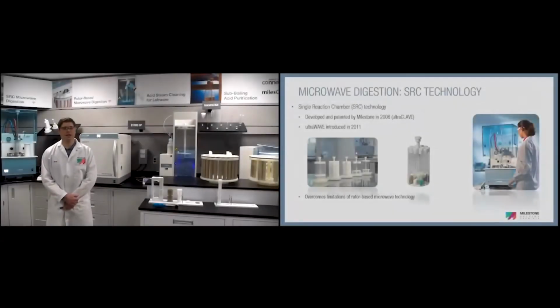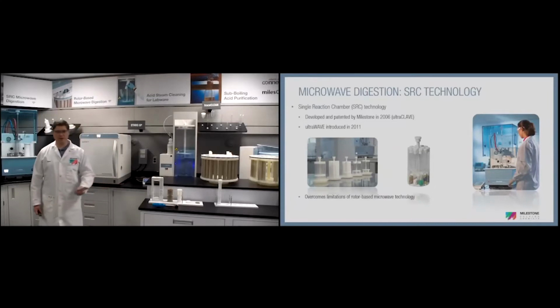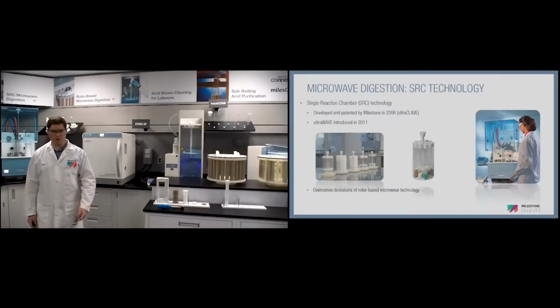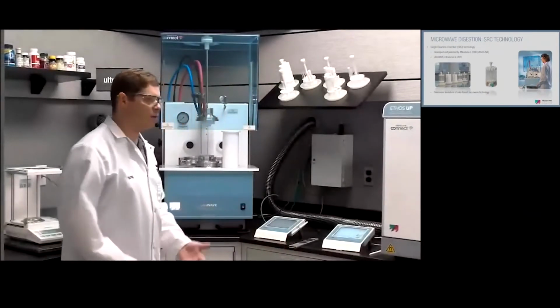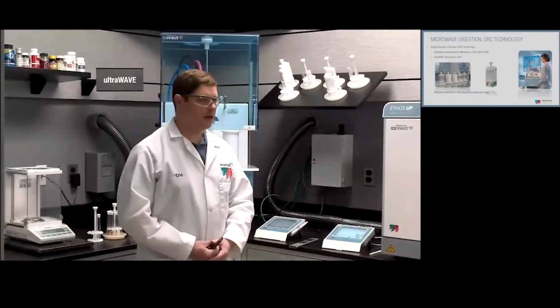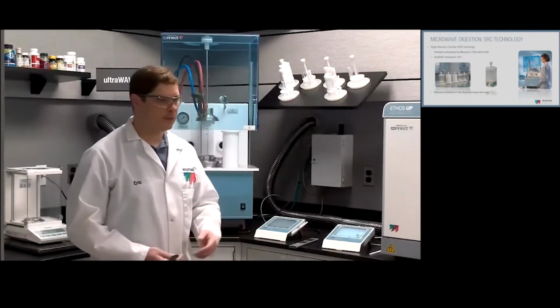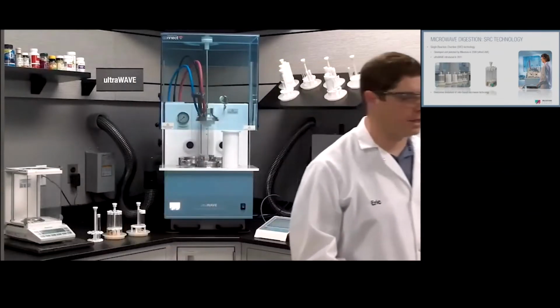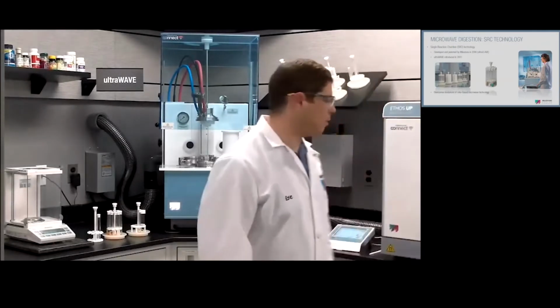So the single reaction chamber system was initially released as the UltraClave in 2006. 5 years later, we came out with the UltraWave in 2011. The UltraWave is a smaller benchtop model with full acid compatibility. You can use any type of acid, all with vials with loose fitting caps. And the way this technology works is quite different than a rotor-based system. So I'll give you an overview of how that works.